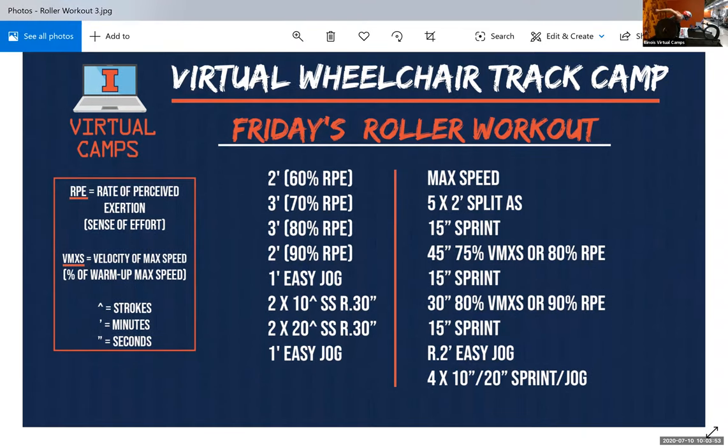And then Daniel's going to move up to about 70% RPE. We're going to hold that for 3 minutes. Back to the workout. So once we get our max speed, we'll calculate those percentages. And today we just need 75% of your max speed and 80% of your max speed.